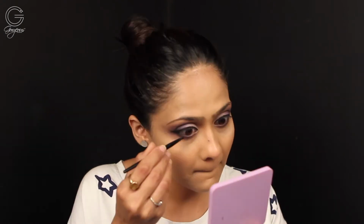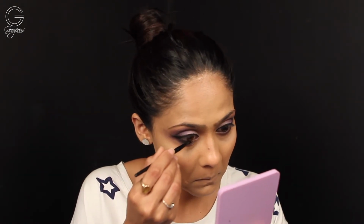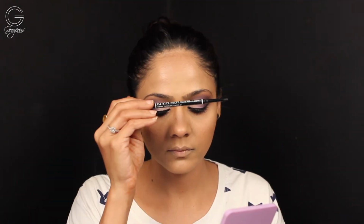So yeah, and here I'm just sidelining my upper and the lower waterline. And before my lower waterline dries up and sets in, I'm going to just smudge it very lightly to smoke it out. So once that is done, moving on to mascara. I'm going to apply just one single coat of it because I am going for falsies for this look. So if you are not, you can totally double up or triple up the mascara, and cleaning away any fallouts if at all. And moving on to brows.